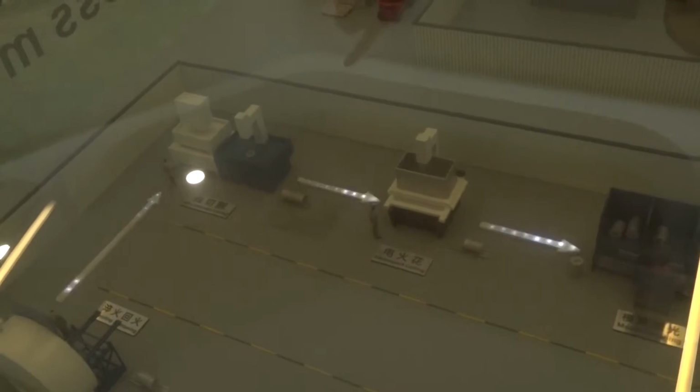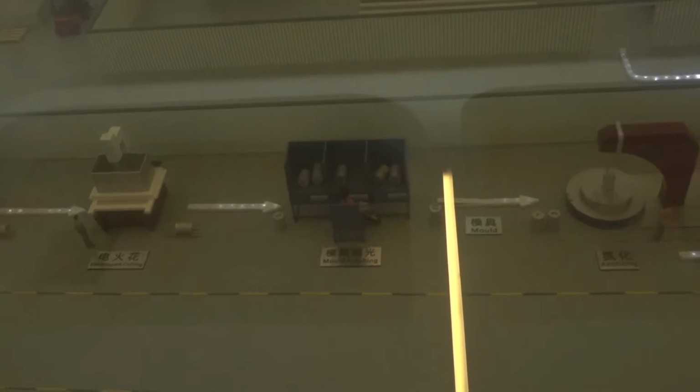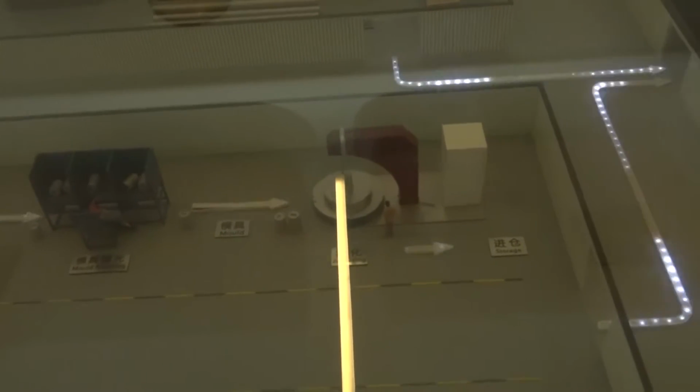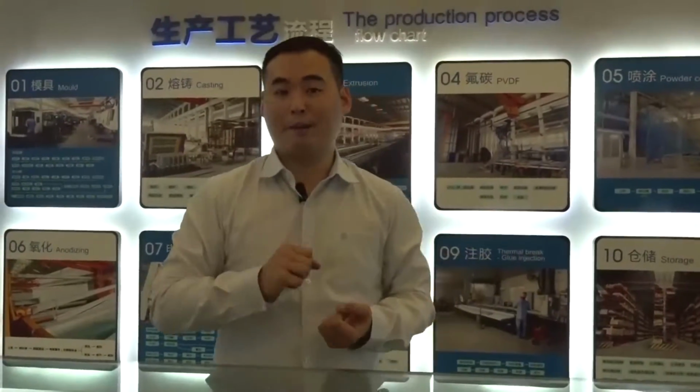As I told you before, this one is the die cutting workshop. In our branches, every branch has at least one workshop for cutting dies. It means that we can control the die cutting quality, because the die cutting is very important for the extrusion. A better die can make a better profile.